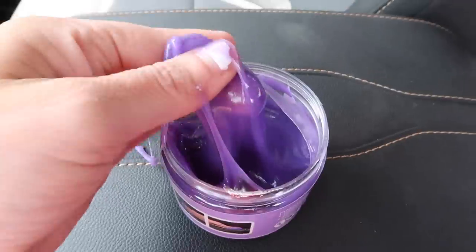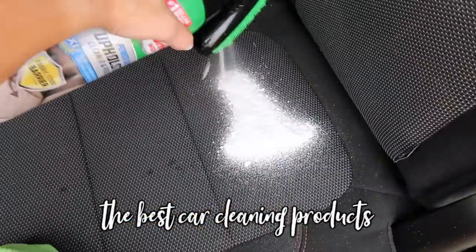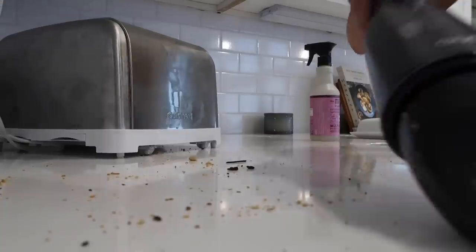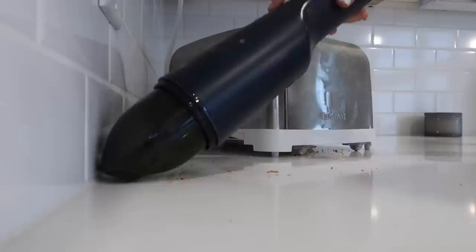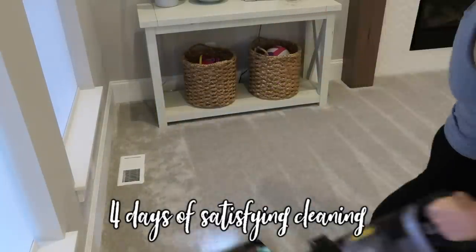Hey guys, I hope you're ready for 4 days of extreme cleaning. I'm gonna be focusing on detailing my car. I'm gonna be sharing all of the best car cleaning products and tools that you need to get your car sparkling clean. I'll be cleaning all over my house. Put me on your TV, phone, or tablet, and let's do this together.